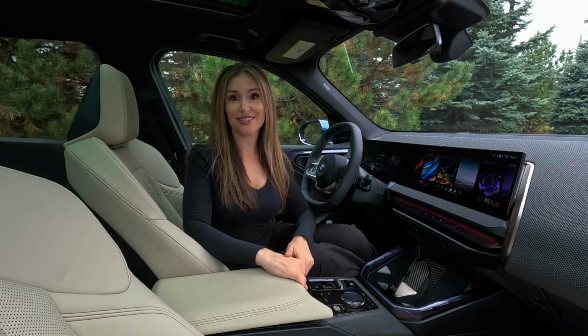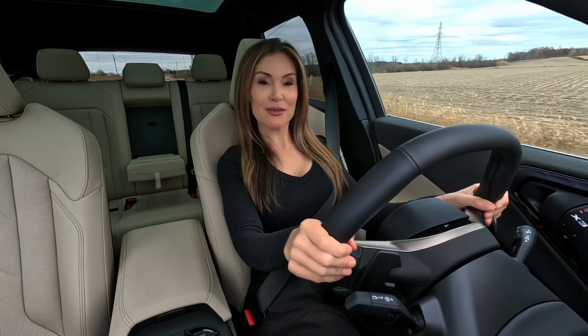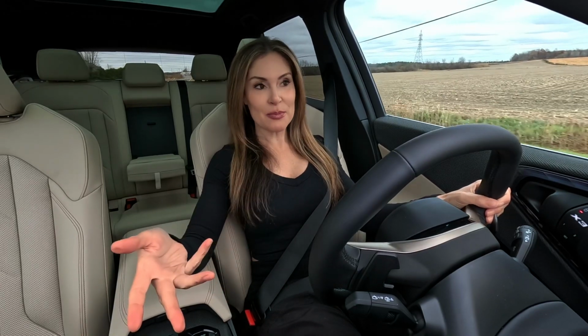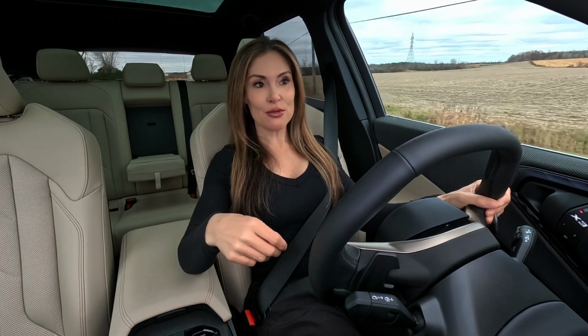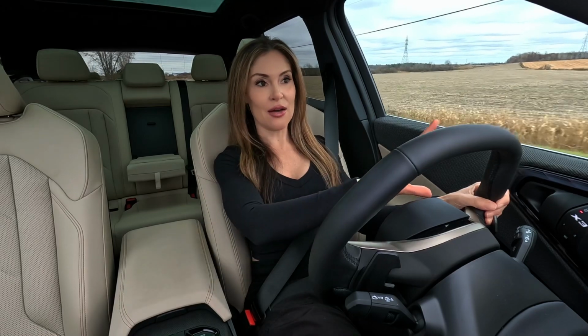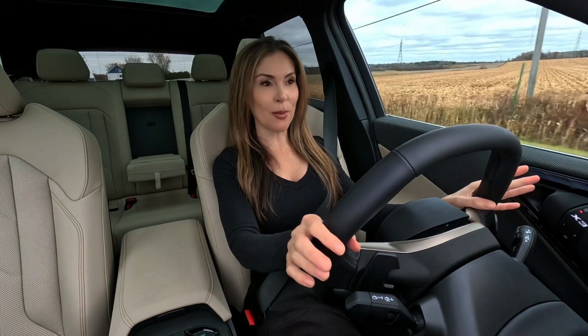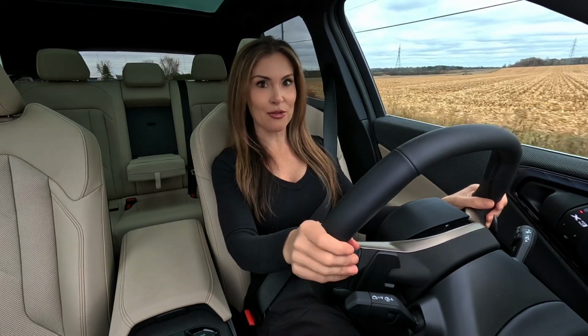2025 BMW X3 30 xDrive final impressions, and I'm going to start with the looks. So I've always been a fan of BMW's new design language. I love the look of the more aggressive LED lights and that larger front grille. It offers so much character when you're rolling down the street. It looks amazing, but looks are subjective. It's really up to you.